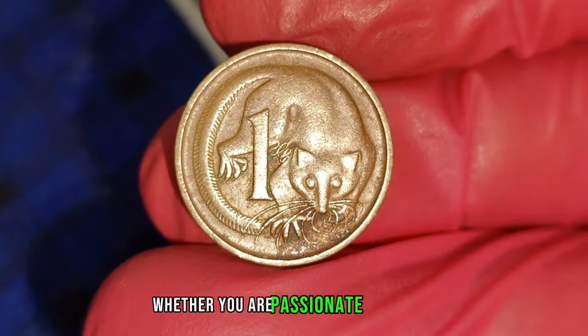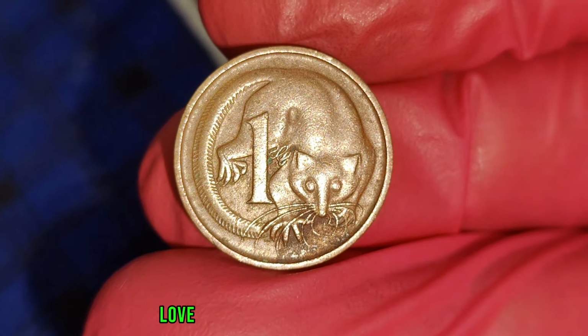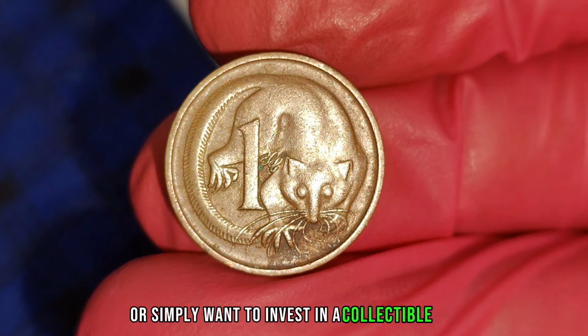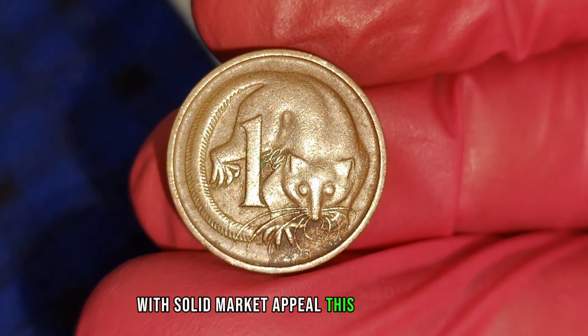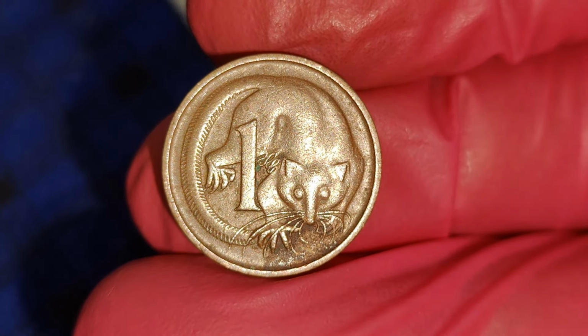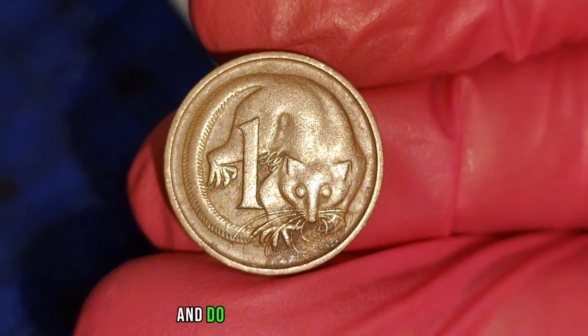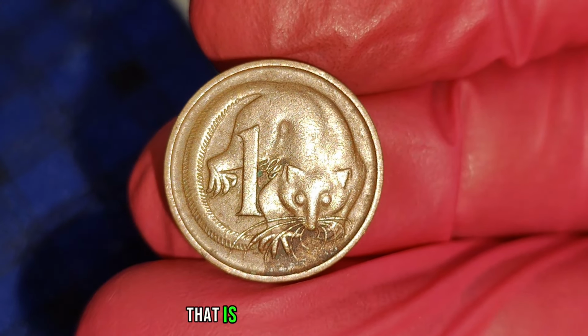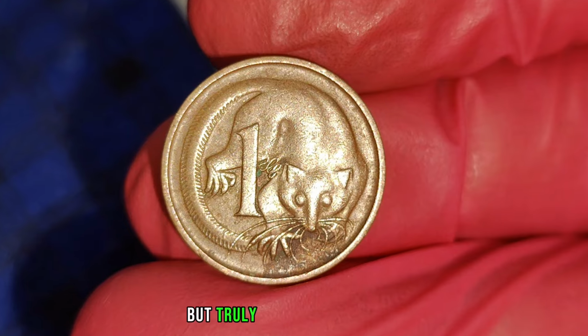Whether you are passionate about Australian coins, love hunting for rare anomalies, or simply want to invest in a collectible with solid market appeal, this coin is a standout choice. Keep an eye on the auctions and do not miss your chance to own a piece of Australian history that is not only valuable, but truly special.